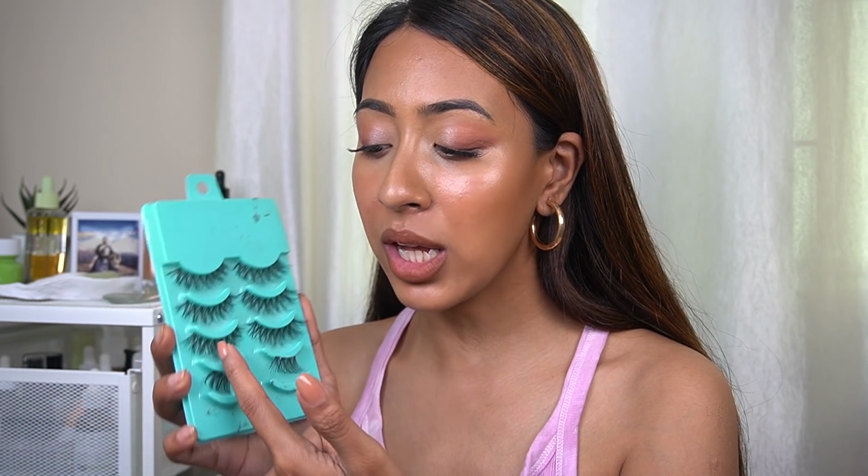These are very natural, on the natural wispy side. And what I have been doing lately is I will cut this lash in half, and I'll just put the outer corner on this part, and it just looks more elongated, like my eye shape looks more elongated, and I love that effect. I just feel like you can apply this just by itself. Even if you don't like that kind of look, you can apply this and you are going to love this.